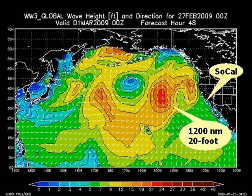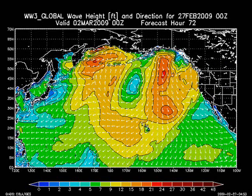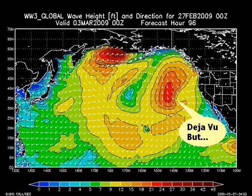1,200 nautical miles away is not really all that far when we're talking about 20-foot seas, but this guy is looking to travel directly to the south, as shown here when we go out 72 hours. That would just be not a good angle for us, too much angular spreading decay, but still we're looking at something building as far as swell coming in around the 1st.